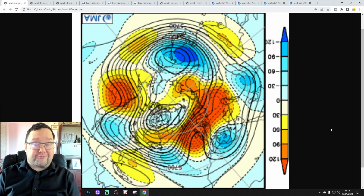So as always on a Friday, we're having a look at the weather for the JMA and the CFS V2 models, and I shall get on that for you in a moment.